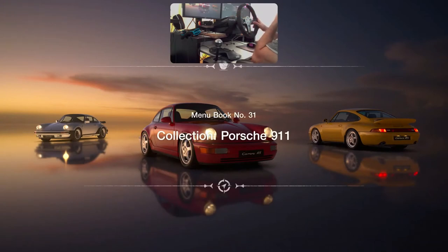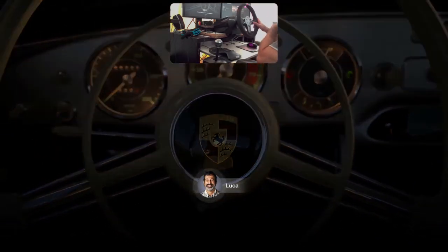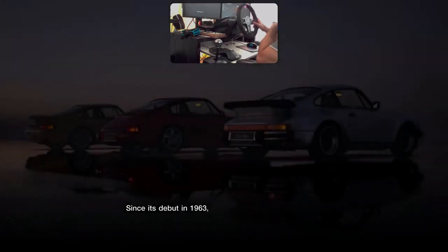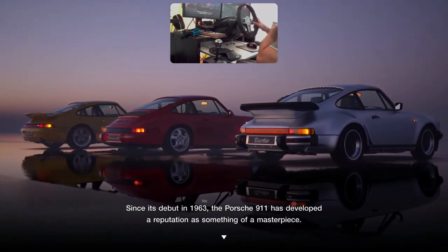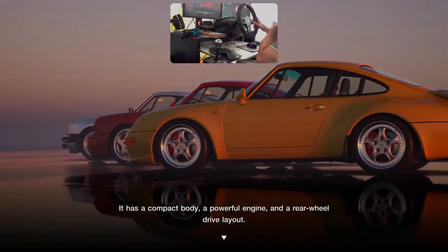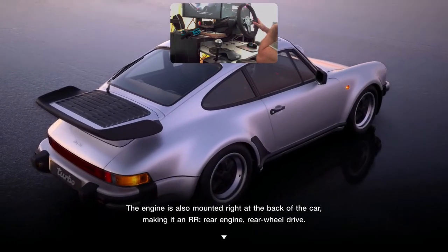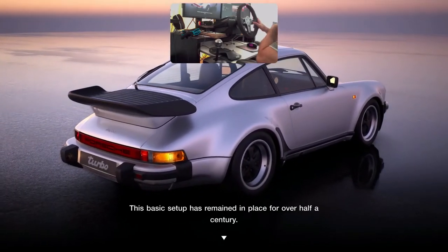That was menu book number 31, collection Porsche 911. Germany's Porsche is a world-renowned manufacturer of sports cars, and the 911 is one of the company's most popular models. Since its debut in 1963, the Porsche 911 has developed a reputation as something of a masterpiece. It has a compact body, a powerful engine, and a rear-wheel drive layout. The engine is also mounted right at the back of the car, making it an RR, rear engine, rear wheel drive. This basic setup has remained in place for over half a century.